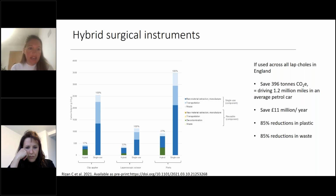I projected also that if these 3 hybrid products were then used across all lap choles in England, this would actually save the equivalent of driving over 1 million miles in an average petrol car. And there were also financial savings of around 11 million. I'll go into detail in terms of the financial breakdown later on in the presentation. And there were also significant reductions in terms of the plastic and the waste that were generated.